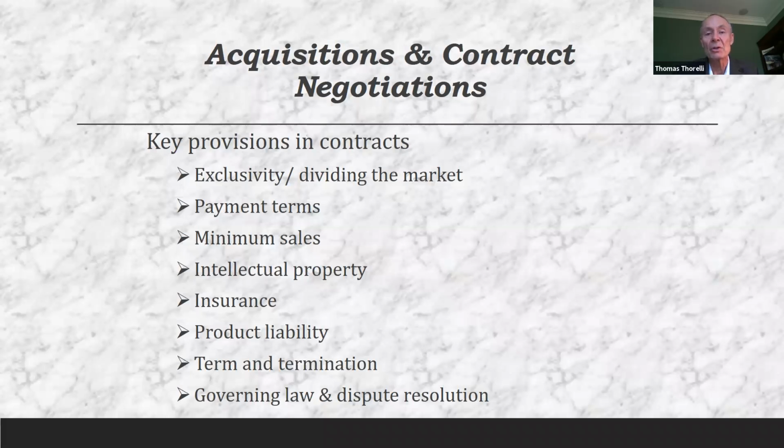Term and termination. We recommend that contracts be for a short duration to start with as you get to know your partner, maximum of 2 years. First year for them to start marketing the product, second year for them to show that they're able to sell the product effectively. Governing law and dispute resolution, well, I'll pass on that and talk a little bit about that tomorrow because I see I'm running a little bit over time.